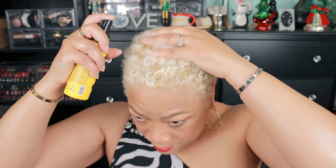All right, just for the mist, since my hair is completely dry for the most part, I'm just gonna spritz it on. And it's really not adding wetness to it. I may have to use my water bottle. Let's try this. I want to give some real juice to the hair. That smells good.